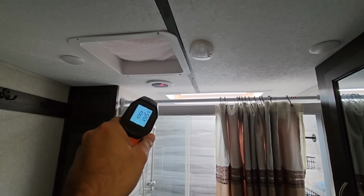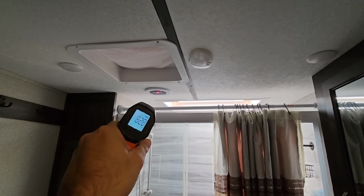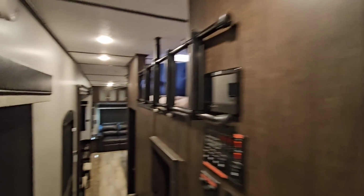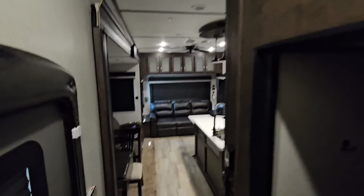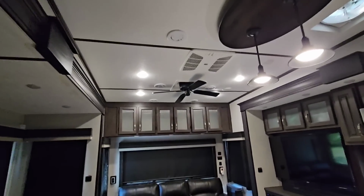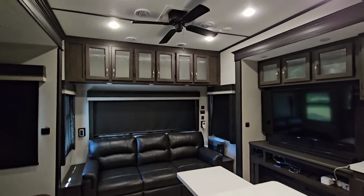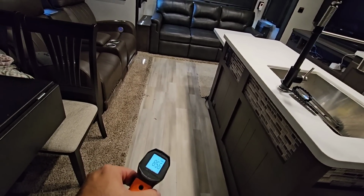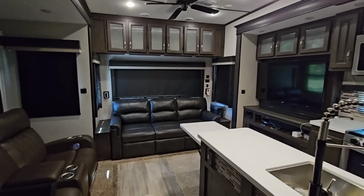Let me check here. So the cold air is not quite making it all the way to the bedroom. 91 degrees right there. And then let's check out the bathroom. You hear my pest repellent device in the basement area. 82 degrees in there. So you can definitely tell that naturally the further away from the AC, the ducting isn't quite as cool. But the point of this is that even though it's pretty hot in here, 85 degrees on the floor, it doesn't feel it.